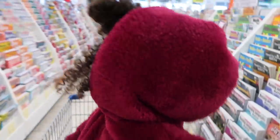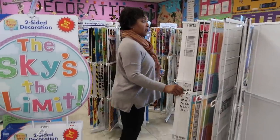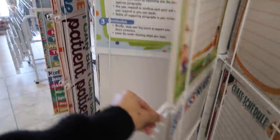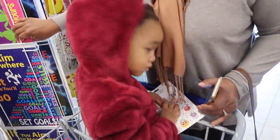Grammy! Grammy! She's right there. There she is. Class rules. Do we need a rule sheet, Ziya? Ziya already knows her shapes and colors perfectly. Did you find some stickers that you like?